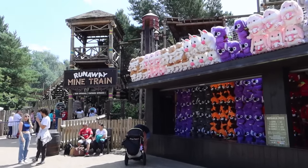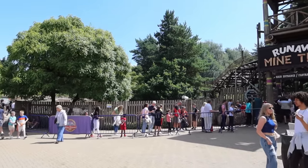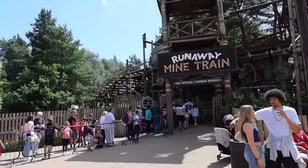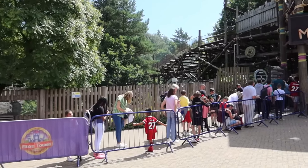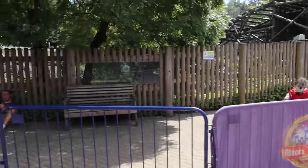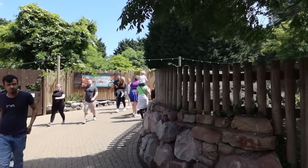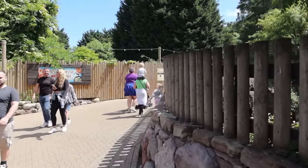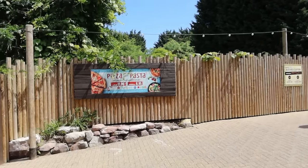And here into the main part of Katanga Canyon. Oh, look at the queue for runaway mine train. Got all the extension out the front just here. I wonder if it's down the back as well. Interesting if so, because that's a big queue. Maybe 40 minutes or so if it's in the extension too, which it probably is. But yeah, look at this, all the temporary barriers out. I'd imagine again that's because of the school trips midweek over the next couple of weeks. Like I say, Sunday tends to be the best day of the week to visit at the moment, and that'll be the case really throughout the summer.